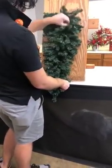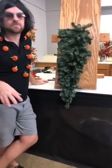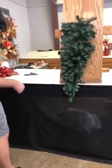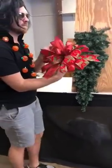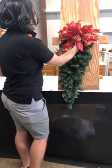All right. So see, it just took about 5 seconds and we flipped her out and now she is ready to decorate. Scoot that over just a little. All right, so that beautiful bow that we just made with the Pro Bow, we're going to put that here at the top of the teardrop.